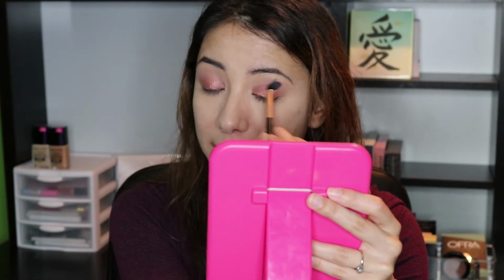Okay, that's it. If you want, you can always blend those two shades together. I usually find that I don't have to, but it helps clean up a little bit. Next I'm going to do eyelashes. I'm going to curl them really quickly.